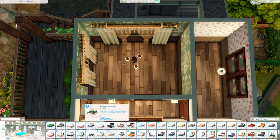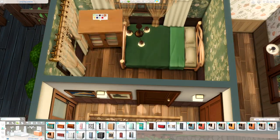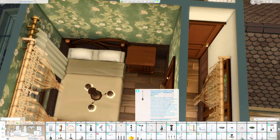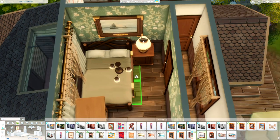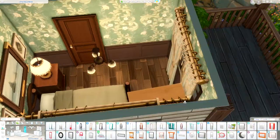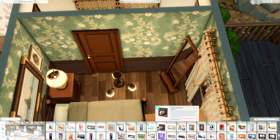Obviously I'm gonna go with Maxis Match CC because I don't like Alpha at all. So I'm just gonna do a bit of builds with custom content here and there. And also I have to get back to my save file because it's lacking builds. I need to get back into that.